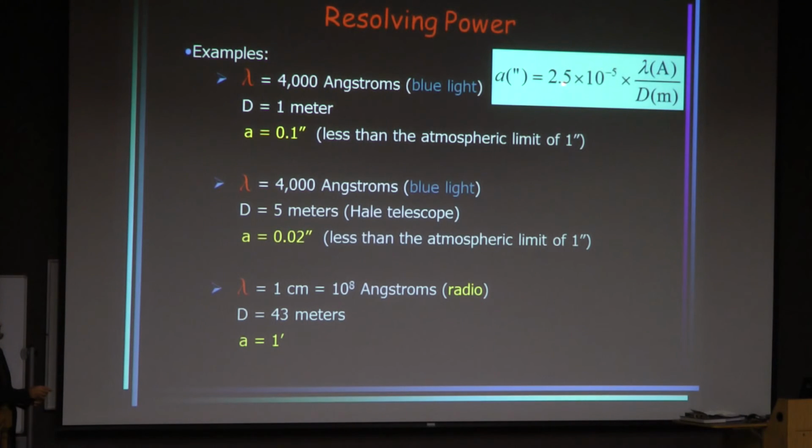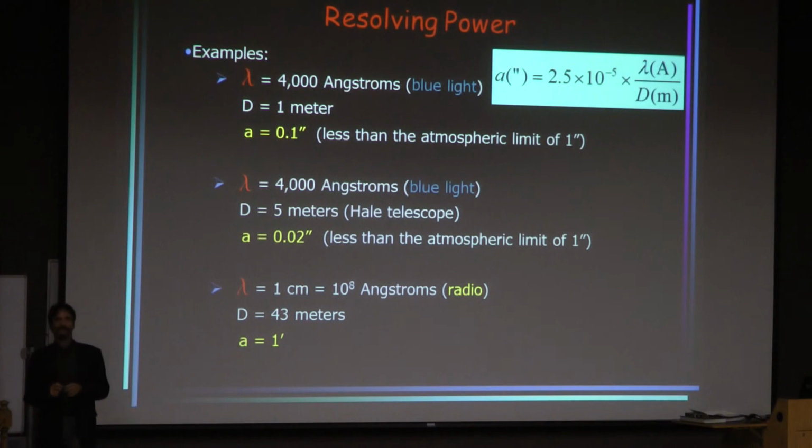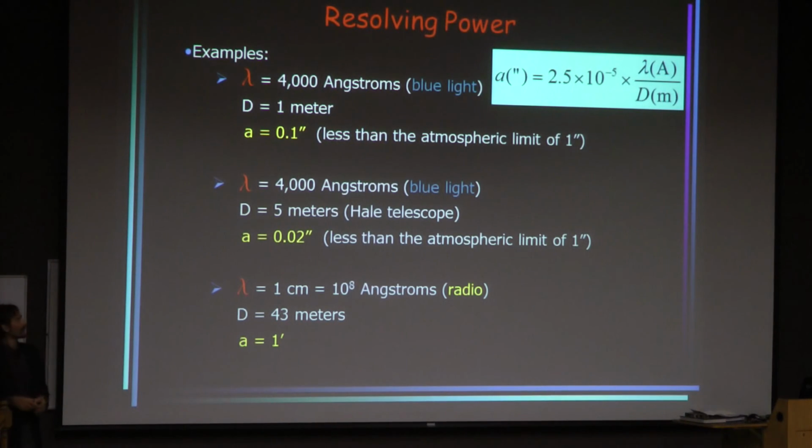Well, the 4 times the 2.5 would give us 10. And the 10 to the 3 times 10 to the minus 5 would give us 10 to the minus 2. So you end up with 10 times 10 to the minus 2. But that's just 10 to the minus 1, or just 0.1. So the final result is 0.1 arc seconds.